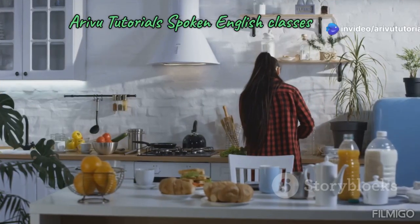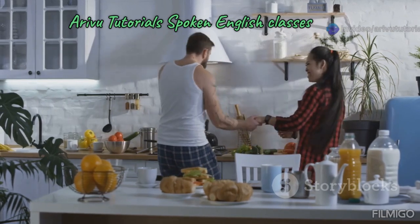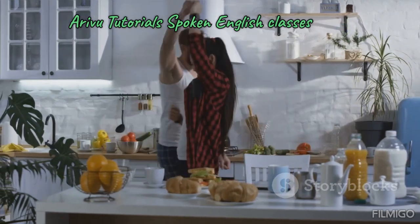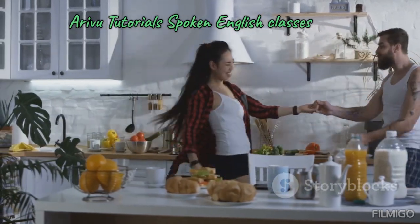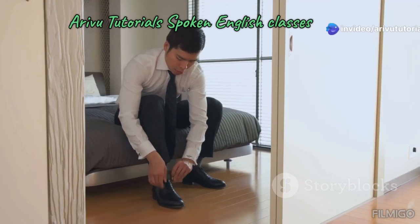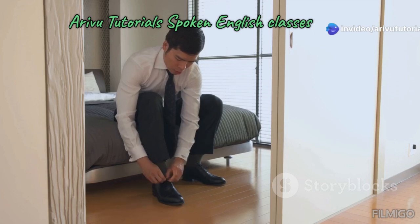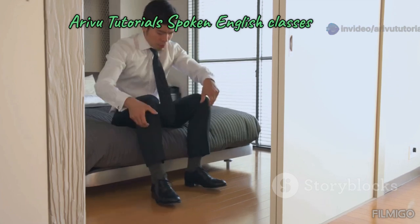Morning routine. I have to make breakfast. It's a daily necessity for many of us. We need that fuel to start our day right. So, I have to make breakfast is a common expression of this morning obligation. You have to get ready. Whether it's for work, school, or any other activity, getting ready is a must. It's part of preparing ourselves to face the day.